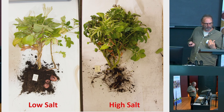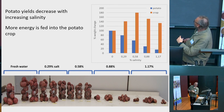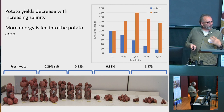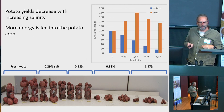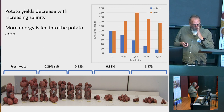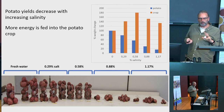So, this is the overview of the results. In the picture below, you can see the normal potatoes on that side, in the freshwater conditions. And the more salt it gets, the smaller the potatoes, the smaller the weight, and so on. It can also be seen in the figure: the blue bars indicate the weight of the potatoes, they're declining, whereas the weight of the crop itself is increasing. So we decided to go with the middle, which is 0.58% salinity, which was one part seawater and five parts freshwater. And that was to be the basis for our amendment experiment.